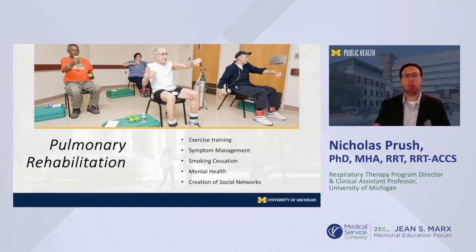So what is pulmonary rehabilitation, or pulmonary rehab for short? As you see in this picture, it's a tailored program that can be individualized for each person, and it doesn't necessarily have to be the same for each one. In this case, the individuals you see on the screen are doing exercise training, and the exercise training helps impact their quality of life.